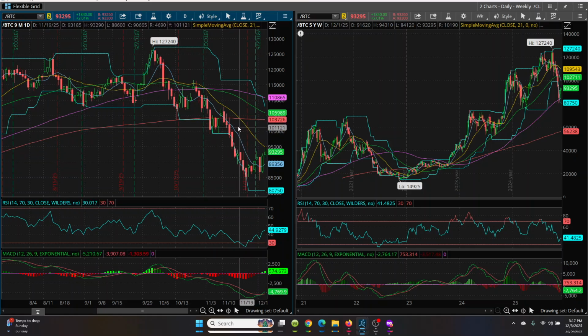Yes, there's resistance here. Don't get me wrong. But that's your big target right there. Downside, just watch that 8-day. If we lose it, we could come all the way down and retest that 80,70.